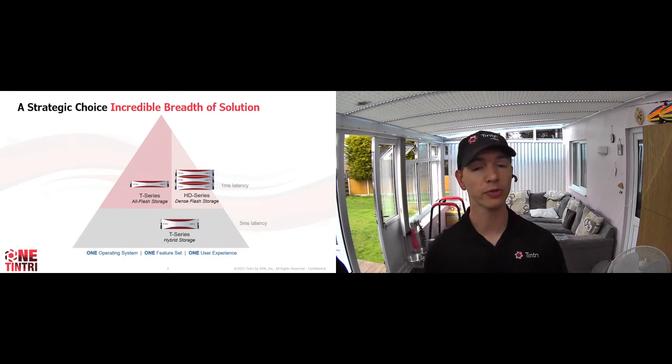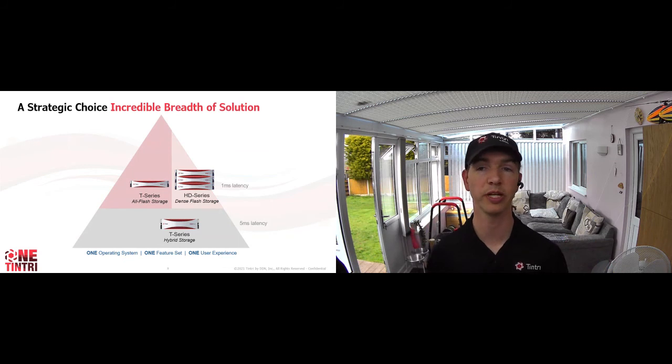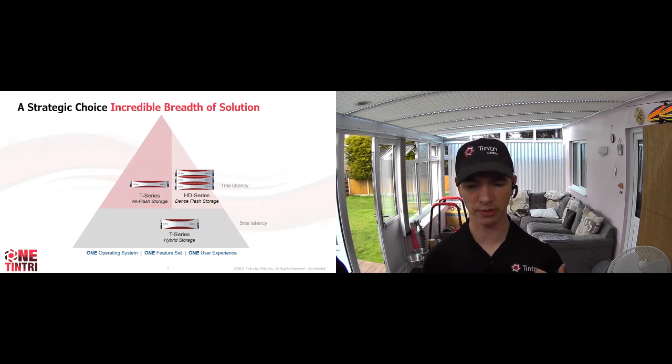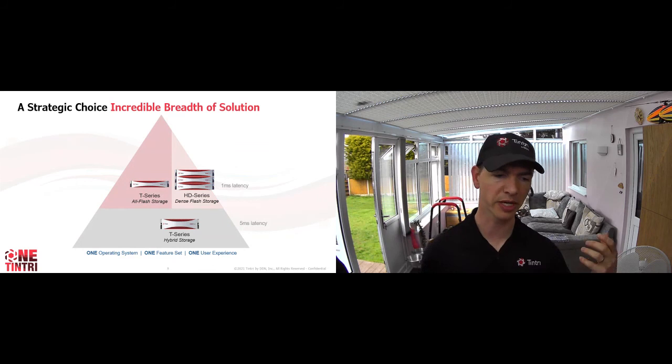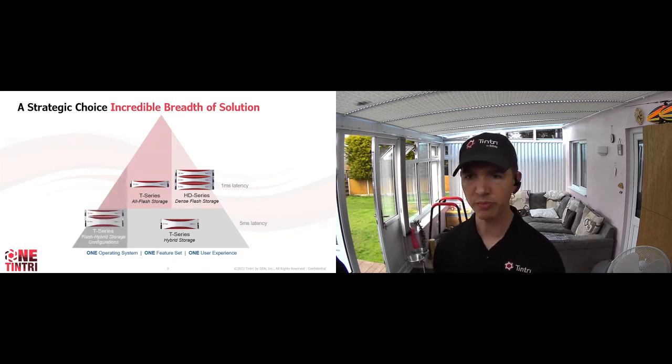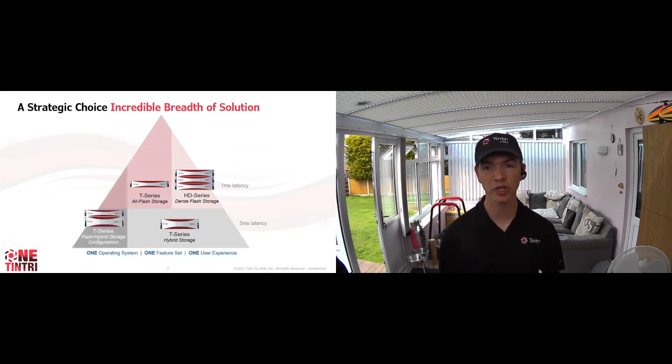Every one of those models is designed to have flexibility long term. So there are no forklift upgrades with the Intelliflash range. If your needs change or you need more capacity, there's no need to shut these arrays down to change out the controllers or update the controllers so you can go from, say, development to production. You simply expand by adding expansion shelves as you need.